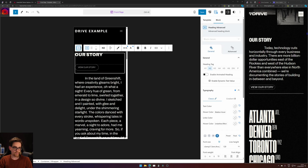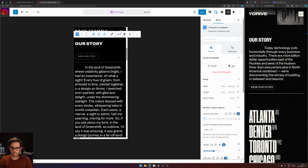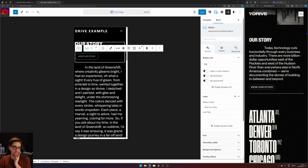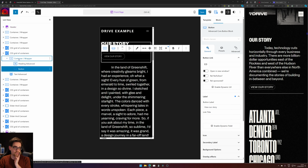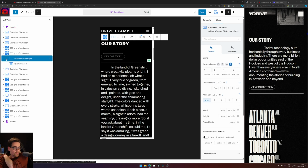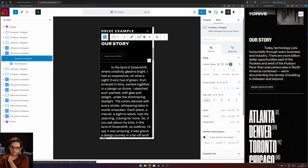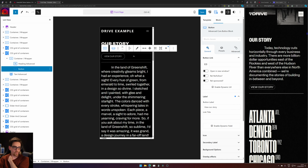Let's see. With the CSS grid, we can just change the grid. But we can't completely change the grid, because this button isn't inside our grid, it's inside a separate container, which is annoying. How can we do this properly? I really don't know for now.